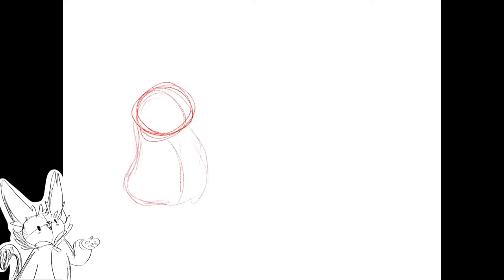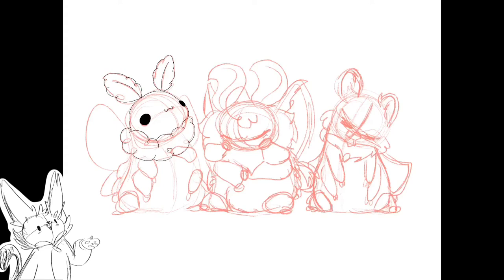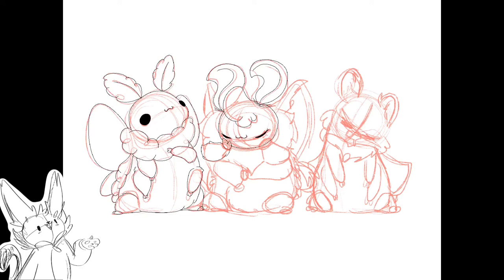So today's prompt was moth. I was very excited for this because I don't get to draw moths very often, but when I do, it's going to be fun. So for today, I didn't want to do a nice little story piece. I just wanted to have fun and just draw some little moth character designs.